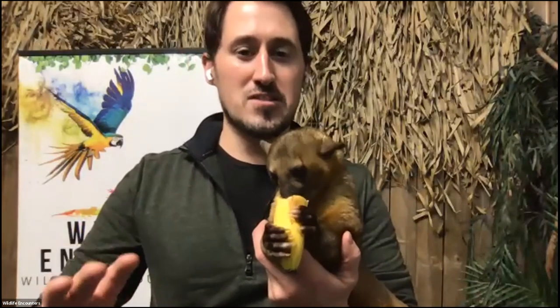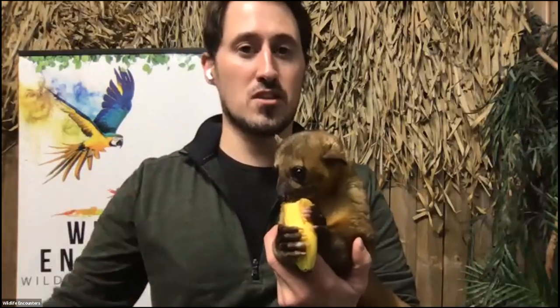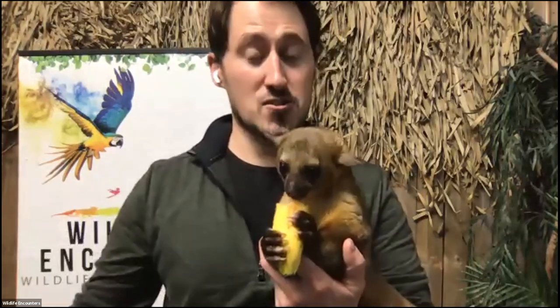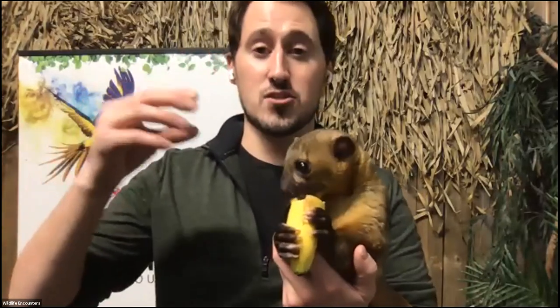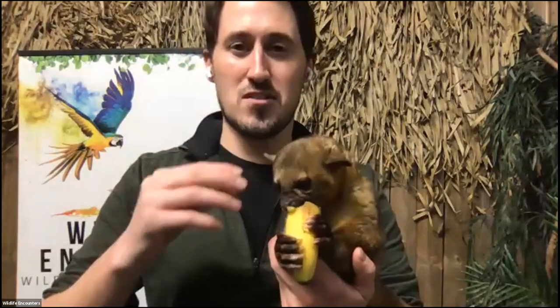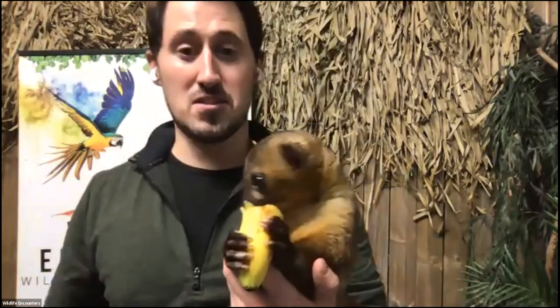There is a story, which some people believe it, some people don't, but they believe this may be one of the possibilities for the reason of the writing of the book, Winnie the Pooh. Some people say it's possibly because the writer had an actual bear as a pet. Some people think it might've been an actual kinkajou. But the whole honey aspect of that is kind of portrayed through these guys, because they love sweet tasting food. Honey bears, so they get the name honey bear because they love sweet tasting food, especially like bananas like this.